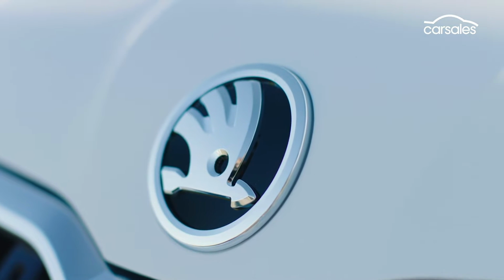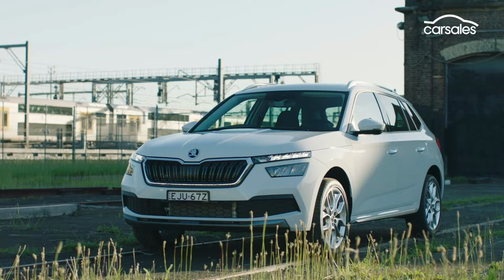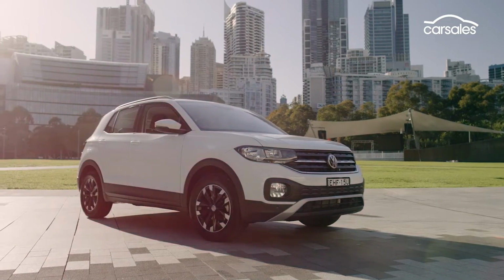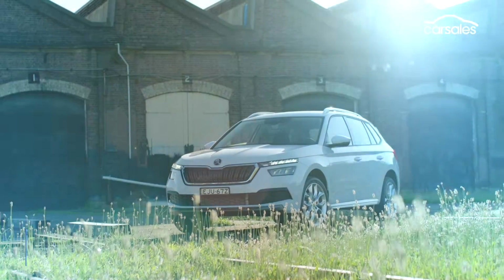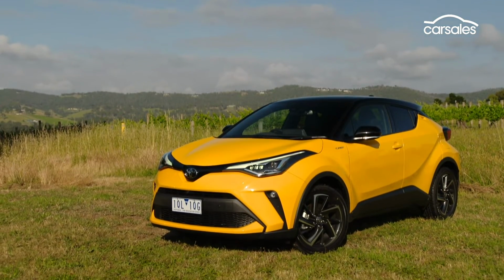Landing in showrooms this month, the Kamiq joins Skoda's lineup as its smallest SUV, sitting below both the Karoq and larger Kodiaq. Based on the same platform as the Volkswagen T-Cross, the Kamiq is priced from $26,990 plus on-road costs and goes up against rivals like the Mazda CX-30, Hyundai Kona and Toyota CHR.